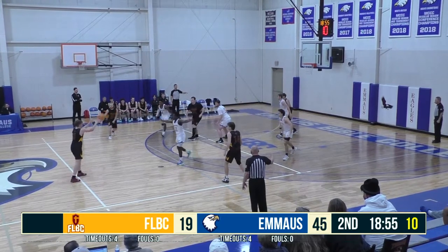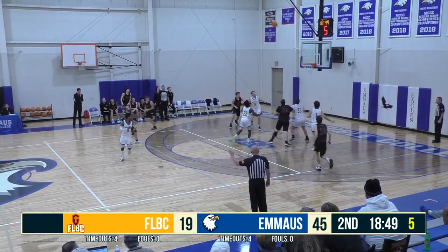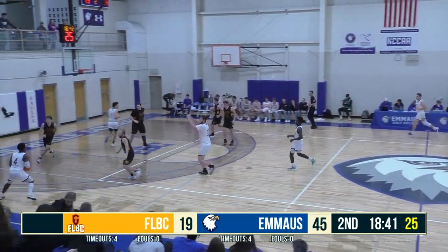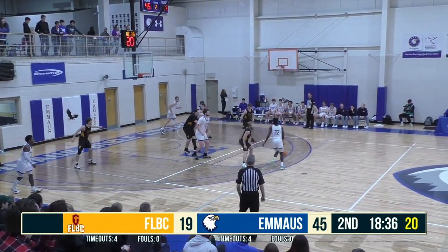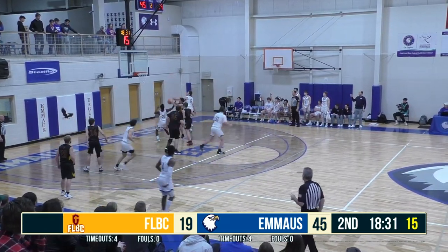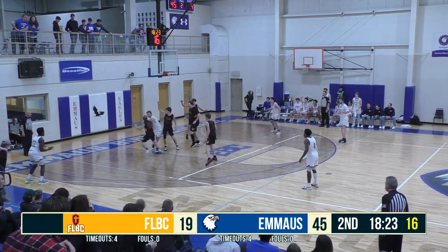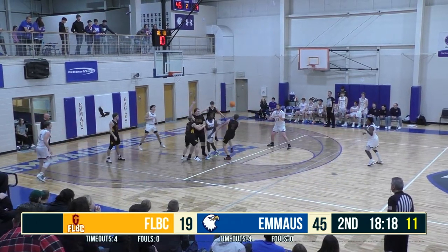Anyway, 10 on the shot clock for the Conquerors. Three on the way. No good. Loose ball controlled by Emmaus. Harper with the ball. Patterson, three, no good. Loose rebound fought for. Harper comes away with it. Nice save, gets it into Marr. Seth was surrounded, he got the ball out.